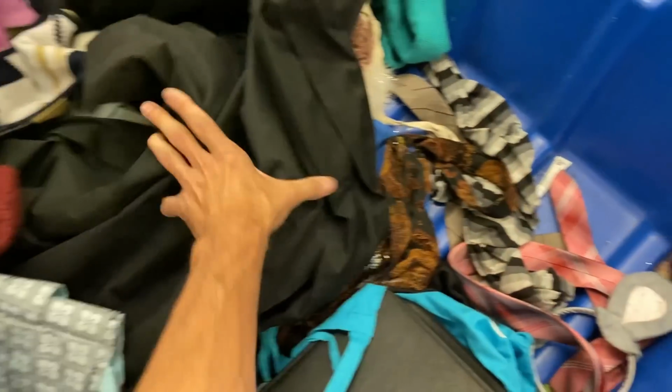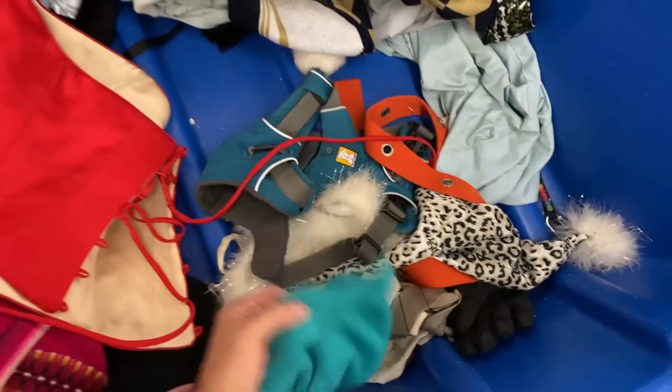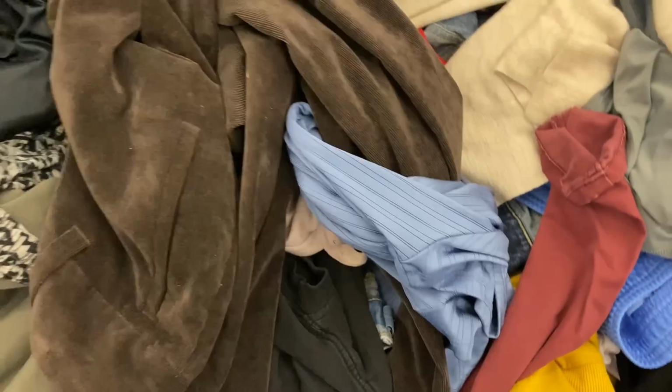So we're doing pretty well. Let's go in here to the end to see if I can find anything else before we head back. I haven't been picking up much hard goods at the bins lately. I feel like they just haven't been rotating enough quality items out, and my time has been better spent in the clothing areas, especially when I'm trying to bulk up my inventory.